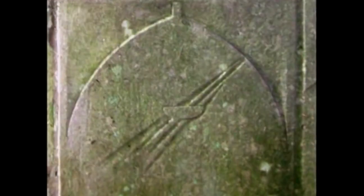This is at Chiltern Priory. Just draw your attention to the lower part. Because it's stylized, it looks like a royal archway with a sacred treasure inside, the chalice.